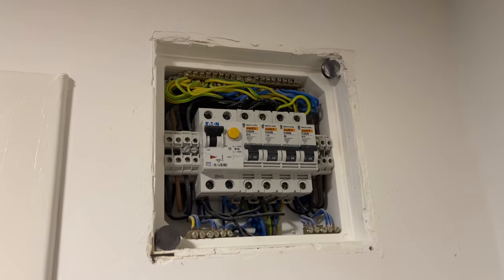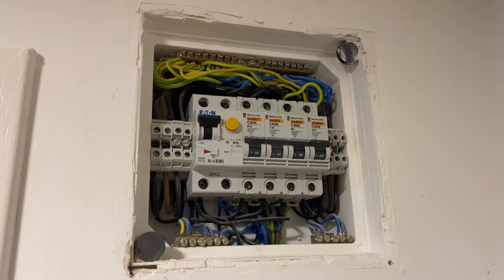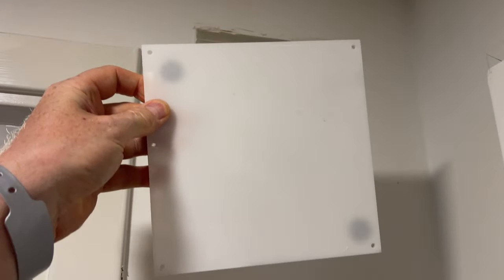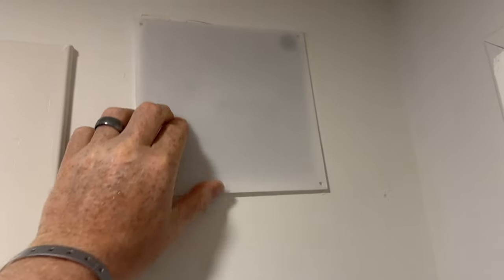For all our electrician friends out there, is this dangerous in our hotel room? It does have a cover with magnets on it, which you stick on, and every time we come in, it's on the floor. So we're putting a few screws in it, so we get in it.